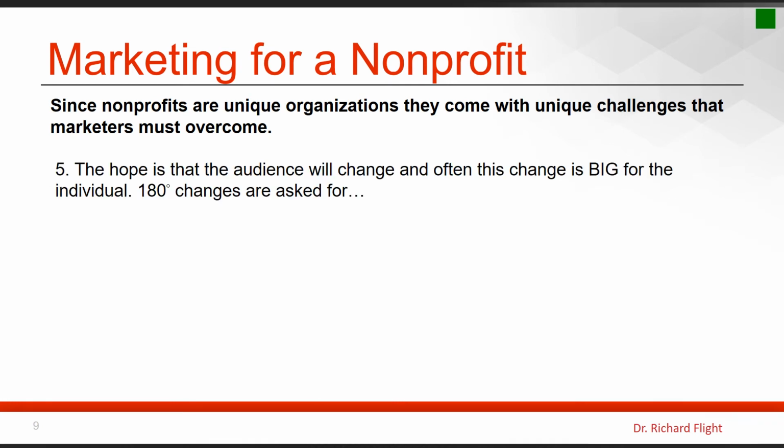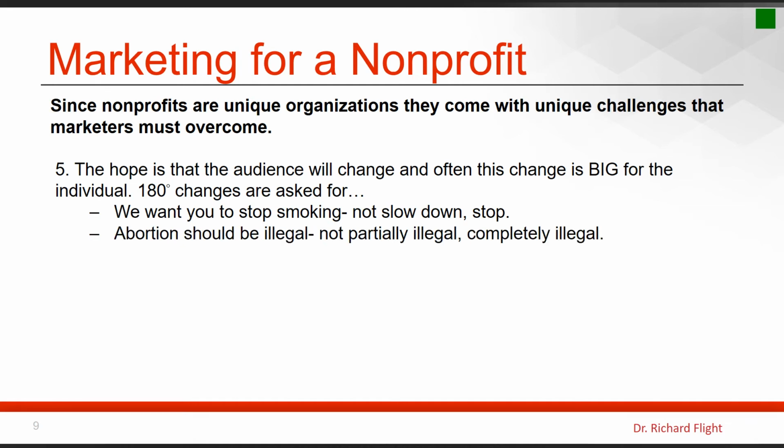All right, number 5. We very often expect, or we want our clients to make huge changes. So we call these 180-degree changes, when you're changing direction from one way into another way. We want you to stop smoking. We don't want you to slow down. We don't want you to ease off. We want you to stop. So that's going from a behavior to a non-behavior, which is a big change for most people.